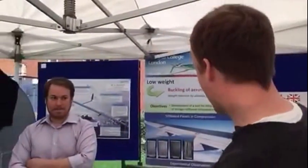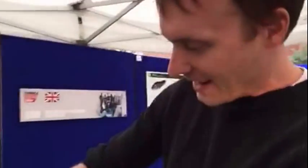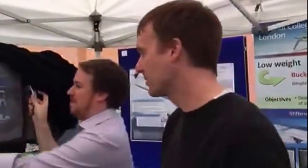Here we've got Robert, he's from the Imperial Aeronautics Department. So Robert, tell us a little bit about what people can see if they come onto the Fringe tonight. What we're going to talk about is all about aircraft design. We're going to talk a little bit about composite structures, and we've got a bit of an aircraft structure here. We're also going to talk about aerodynamics as well, and these are two major disciplines in aircraft design.